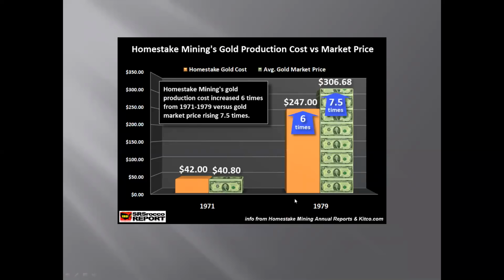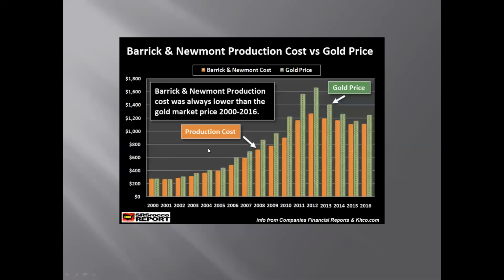Now, during the 70s inflationary period, we could see that as the price of oil moved up, it impacted the costs of producing everything. So by 1979, at Homestake it was $247 to produce an ounce of gold. Now, this impacted the market price, which was $306. Even though they're making profits here, they could not sell gold at $40 because they would have lost over $200 an ounce. So no gold mining company is going to do that. So as the cost to produce gold increased, so must the market price. Now, this was also true recently, and many of you have seen this chart.